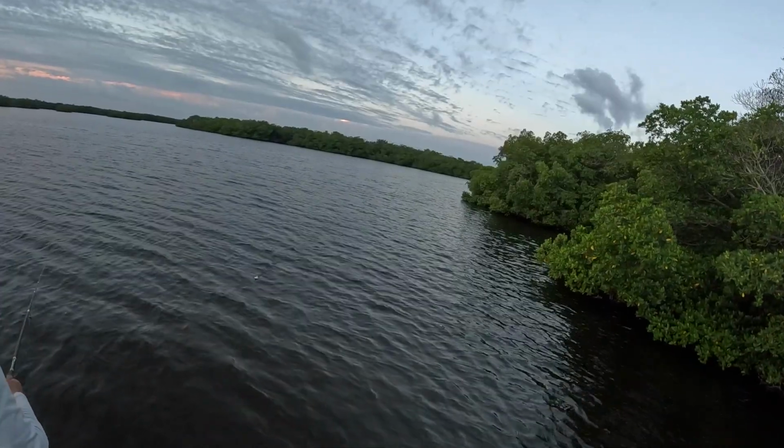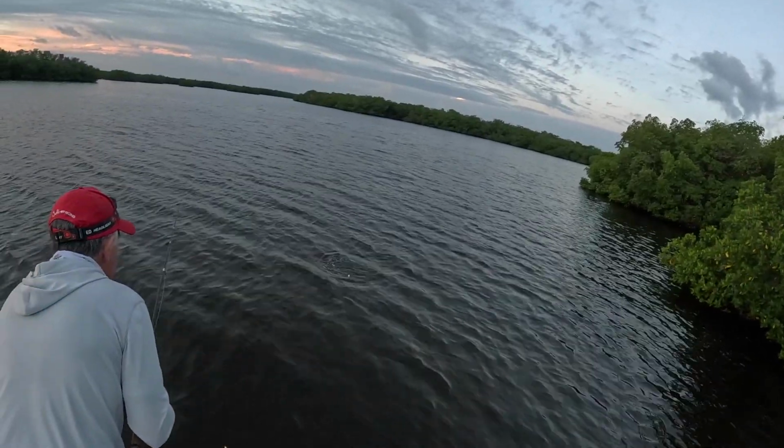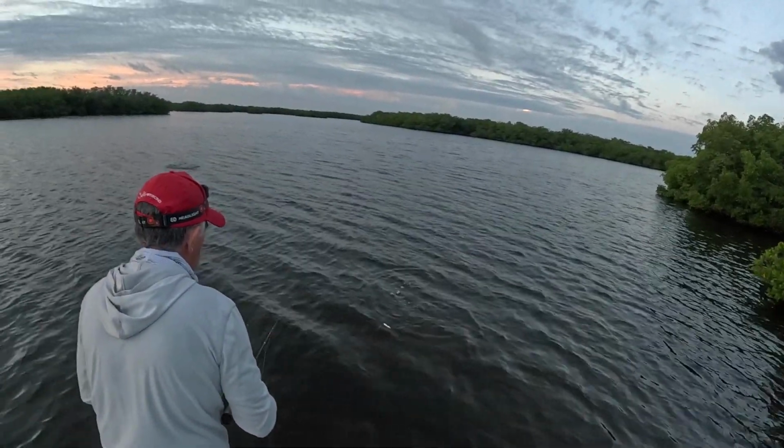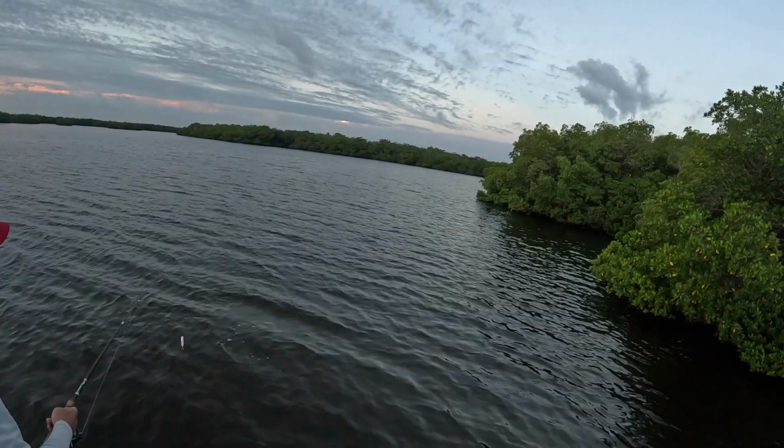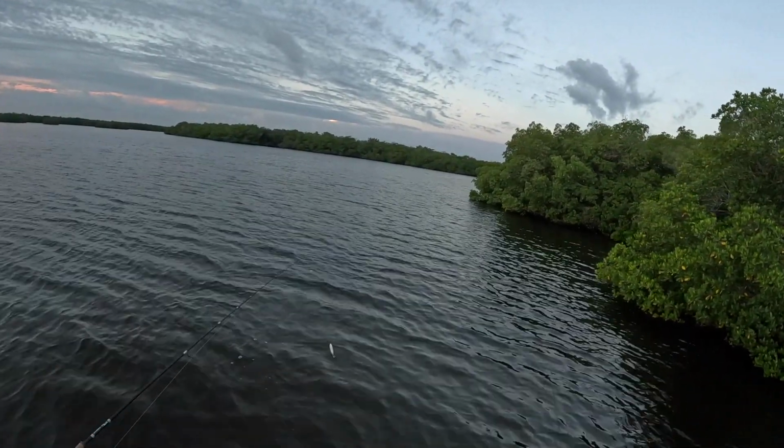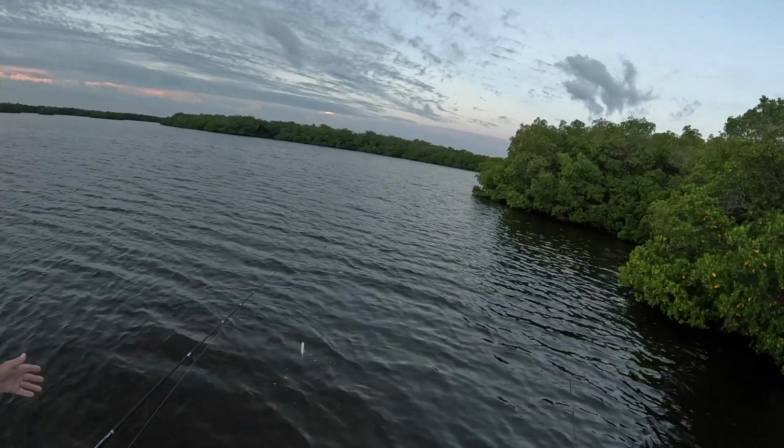Let's get started. So first was using topwater. This is a great time to get some fun topwater strikes. George just missed a strike right there. Followed it up all the way to the boat. And here in a second, if you watch toward that second point, a snook skyrockets off to my Moonwalker.